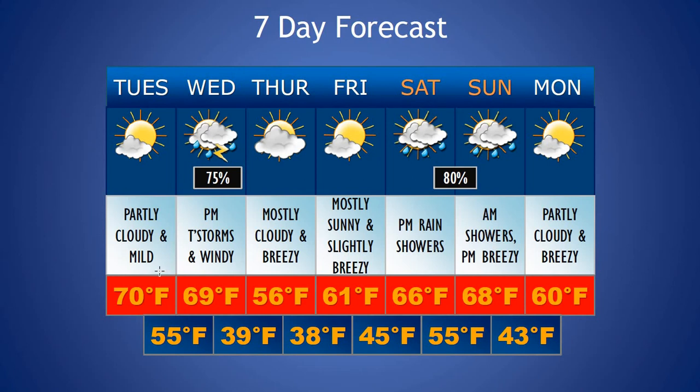So next 7 days, beautiful day today across the region. Partly cloudy and mild, high of 70. Windy tomorrow, especially late in the day, high of 69, and that afternoon chance of thunderstorms. Looking like about a 70 to 75% chance of rainfall across the region.